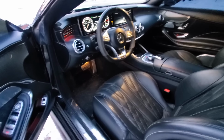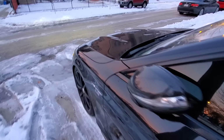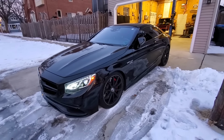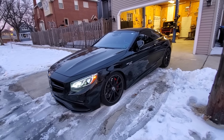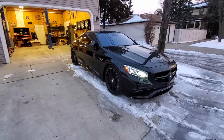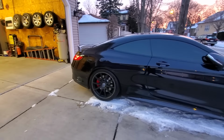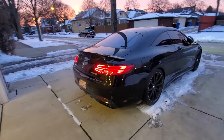Well, this is definitely the most expensive car we've had at the LegitStreetCars garage. This is a 2015 S65 AMG Coupe, and it had an original MSRP of about $250,000. So this car is fresh from the auction. It is another big money RennTech car. So in this video, we are going to find out what a car like this goes for 5 years later.